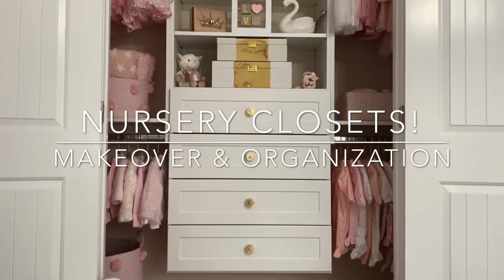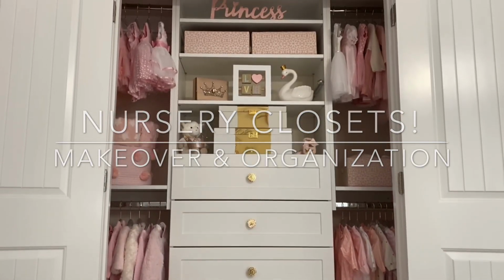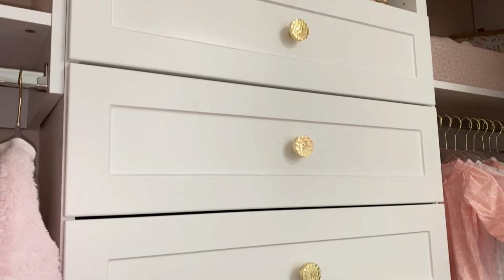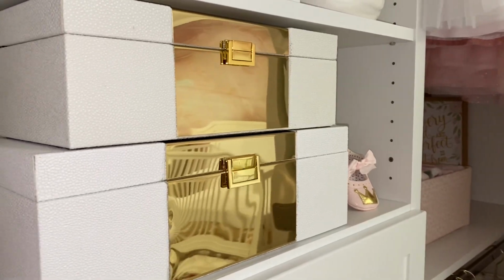Today I'll be sharing my little girl's updated closets. I love the way they turned out and I'm so excited to share the before and after. Both of my girls' closets had wire shelving, and since we moved in 2 years ago, it's something that's been on my to-do list to change.